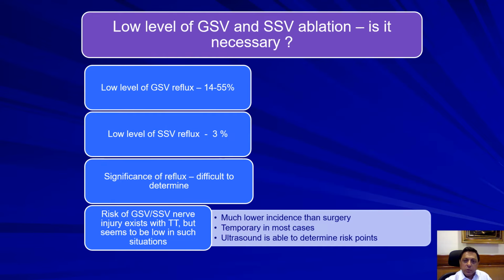But what about doing thermal ablation in the lower part of the GSV, in the mid leg, lower leg around the ankle, and also in the lower part of the short saphenous vein? Is it necessary? We know from literature that low level of long saphenous vein reflux is seen in 14 to 55% of patients, but low level of SSV reflux is seen in only 3% of patients. However, we really don't know whether this reflux is of any clinical significance or not.